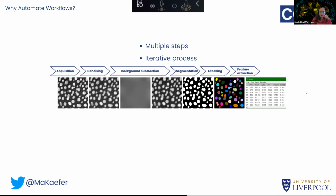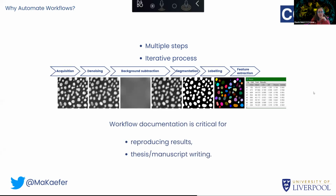So this is a very simple pipeline, but it's actually 6 different steps. So you have to remember what you're doing in these 6 different steps. And most of these steps is an iterative process to find out the proper parameters. So there's a lot of information involved here to then retain once you've finalized your process. So workflow documentation, as I said, the most simple is to just write down what are your final parameters for all of these different steps.